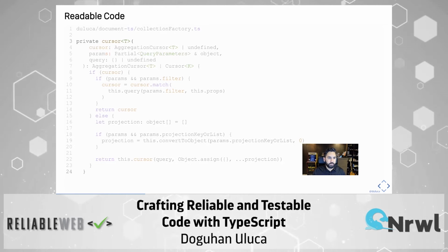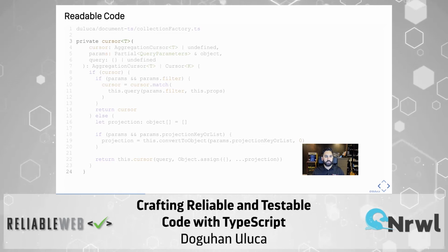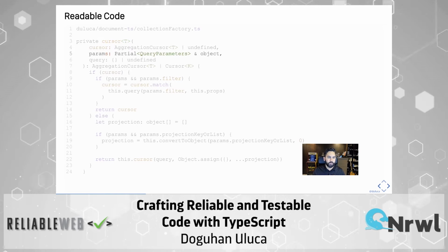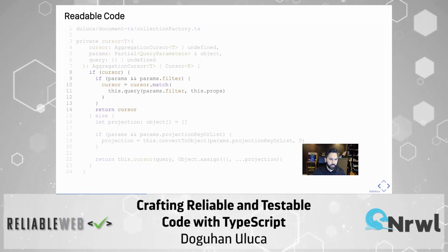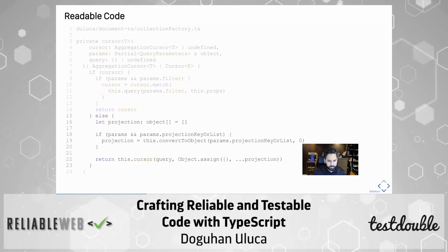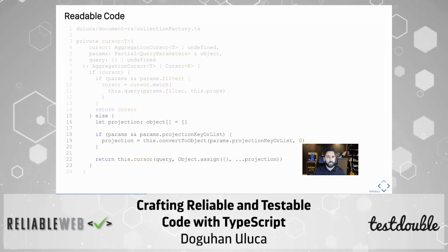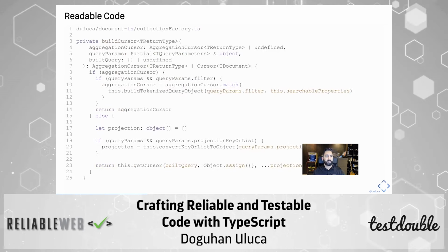So next up is readable code. This is a pretty common mistake I see in creating TypeScript applications. These nondescript parameters and generic arguments where you're looking at this code. Okay, it's some cursor, there's some query with parameters, and then some projection, another cursor, another query. What is going on? It's not clear at all. You have to inspect it real hard to understand what's going on.